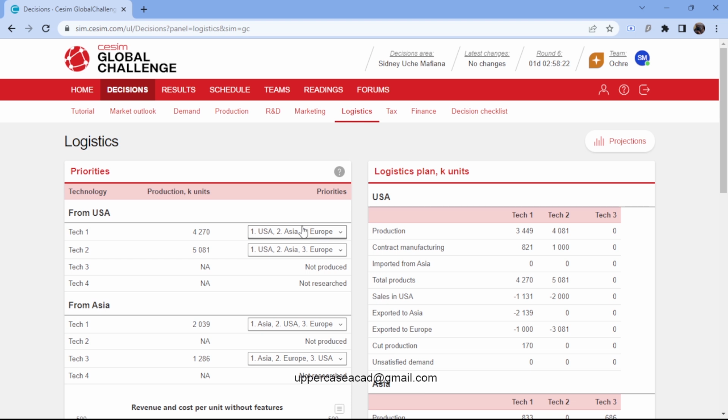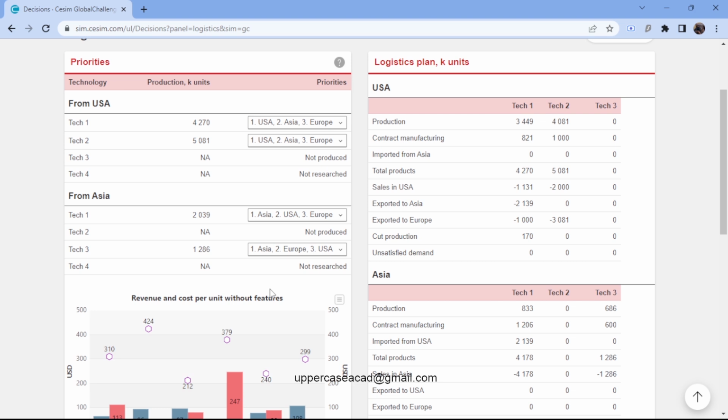Once we have established in the USA, Tech 1 will turn its attention to the Asian market, because with its vast population, diverse cultures, and rapidly growing economies, Asia will present a significant growth opportunity for our CESIM company. Then lastly, for the Tech 1 product, Europe will come into focus as the third priority market, because Europe's mature market and tech-savvy consumers make it an attractive destination for the expansion also.